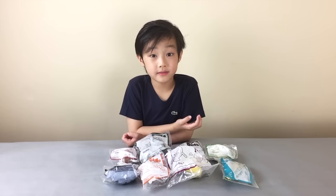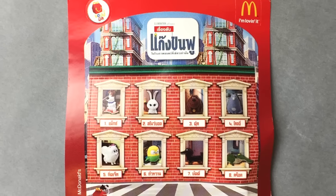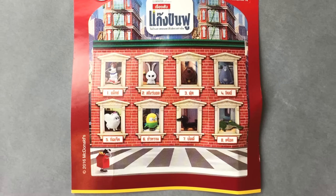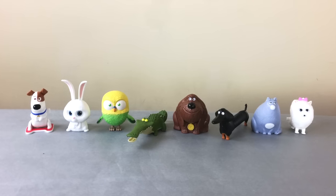Now these toys from Thailand are a lot different. Look, they're plastic, and they all do different things. They're kind of like the Burger King ones, right? I love Secret Life of Pets.